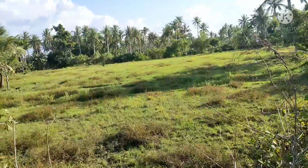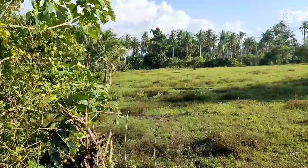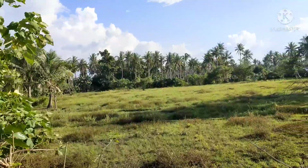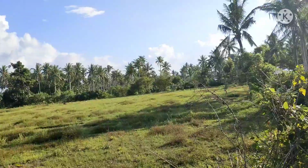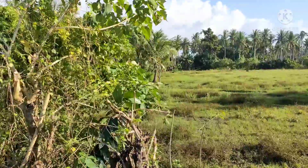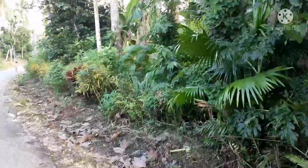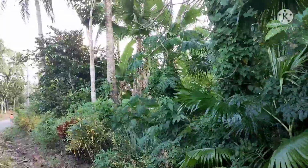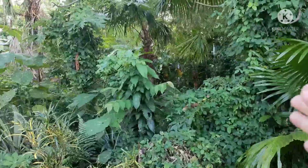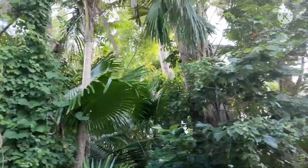Still very much part of the property. This is the rice land, but it is not being cultivated lately. We converse with that nice lady over there. That's her house. You can see the roof. Now she told me that their property is over here, and the Liaga's property actually is over here.